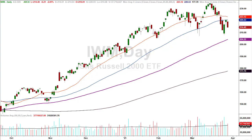All right, now let's take a look at the IWM, and you have to think back to a couple of things that we mentioned before. We talked about the SPY at the highs. We talked about the Dow at the highs. I brought the chart up for a reason. Now we look at the IWM, and it got taken out behind the woodshed today, down almost 3%, below the 50 and 20 period moving average.